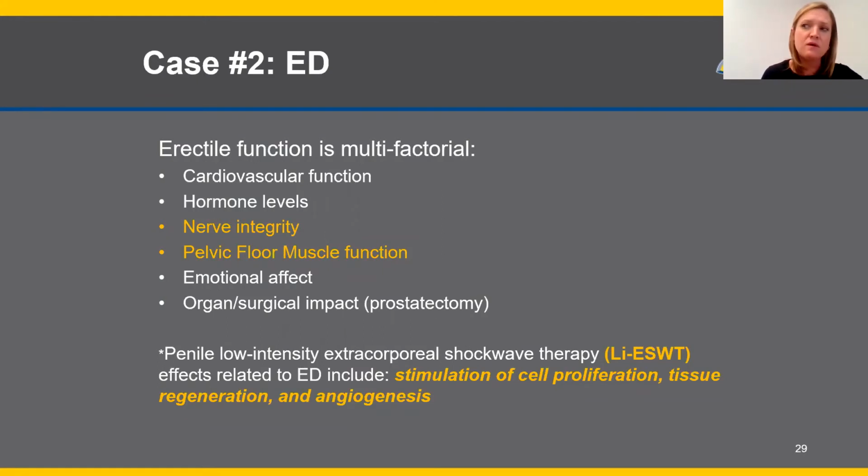And then, in the erectile function world, prostatectomy is a very big factor. So structurally, do they have their prostate or not? And what kind of difference is that going to make? There's really, really good literature out there looking at low intensity shockwave therapy for erectile dysfunction. I have a few sources in the following slides. It is very clear that low intensity shockwave therapy is helpful for vasculogenic causes of erectile function.